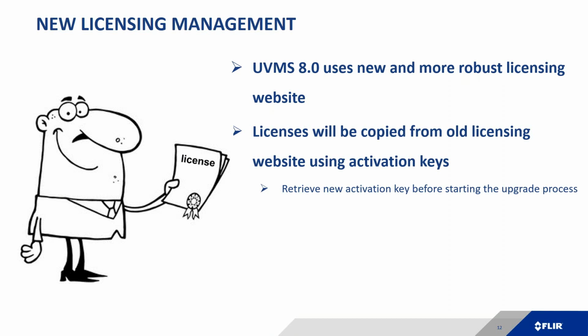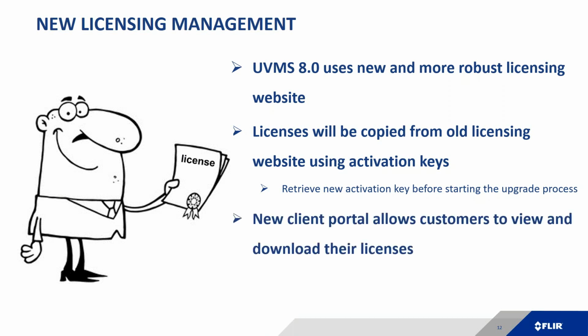Licenses will be copied over from the old licensing website, right, using the activation keys, so everything will still be there. Don't worry about it. Nothing's getting lost. You can retrieve new activation keys before starting the upgrade process right from our website whenever you need to. I did mention the new client portal, or I should say I mentioned the client portal.